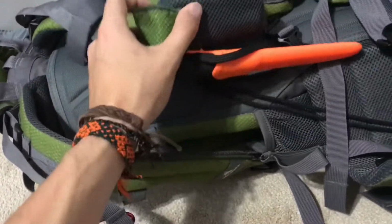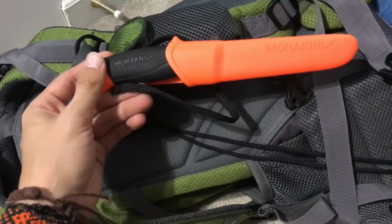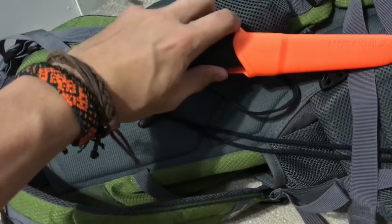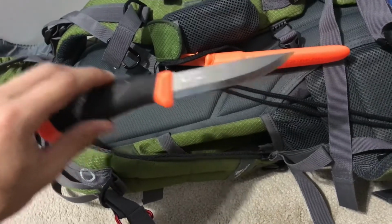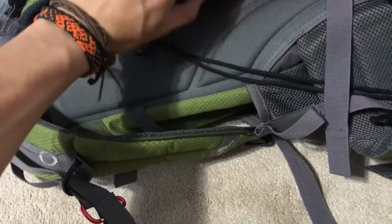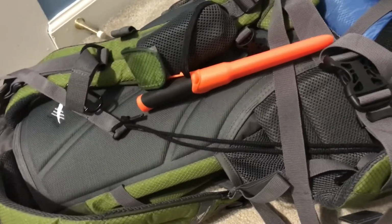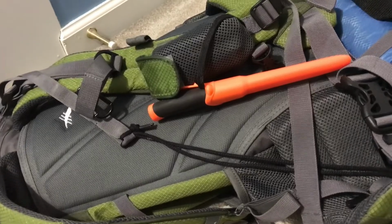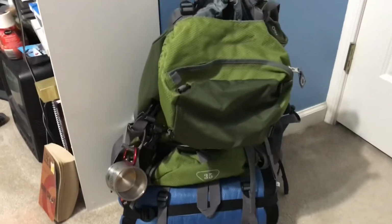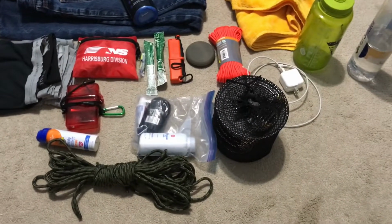It is a whistle, a flashlight, a fire starter, and the Morakniv Companion in blaze orange, which is quite possibly one of my favorite knives I've ever owned. It is super helpful, stays super sharp. I've used it probably 100+ times, and I think I've sharpened it once, so it's definitely keeping its shape, which is wonderful. I have a couple other bits and bobs attached to the bag, but for now I am just going to jump into the meat of this video, which is this kit here.